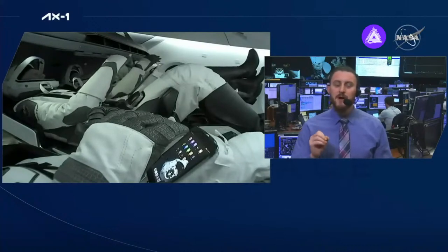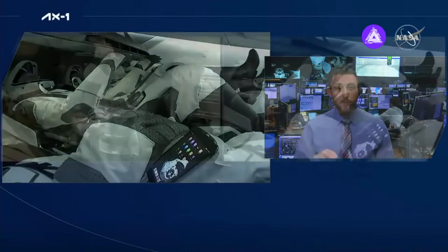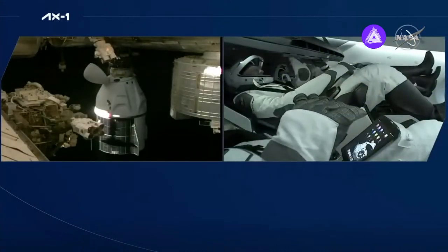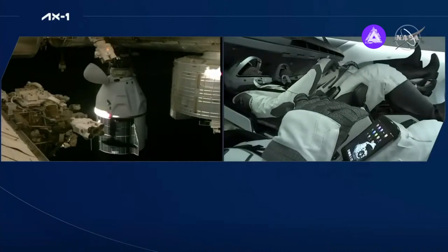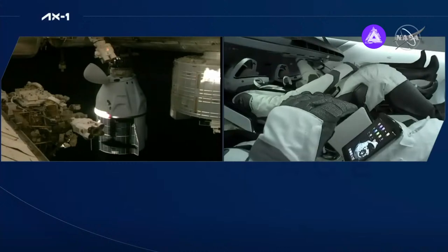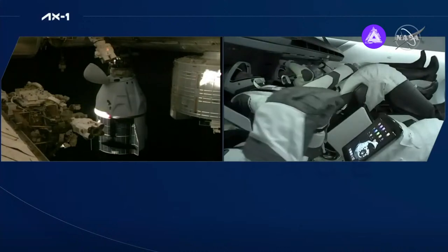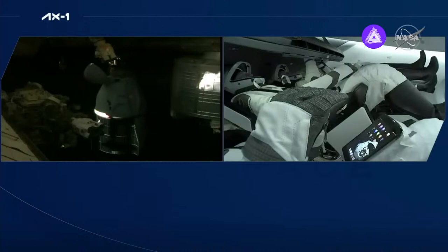There's a couple of undocking burns, they're short little pulses to actually physically separate the Dragon from the International Space Station, and then a couple of departure burns to get outside what's called the keep-out sphere, and of course, what was mentioned prior, the approach ellipsoid. The approach ellipsoid is about a kilometer away from the International Space Station and signifies the end of joint operations, officially NASA's role in all of this, and really we'll be handing it off to the SpaceX teams after that.